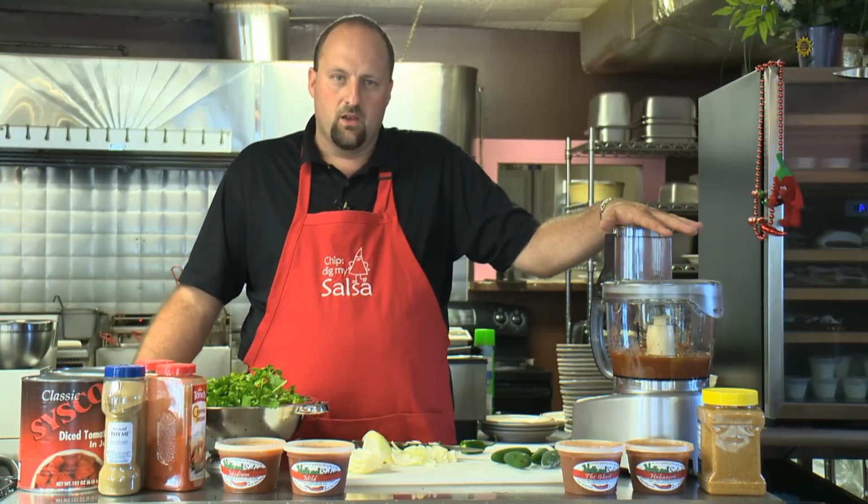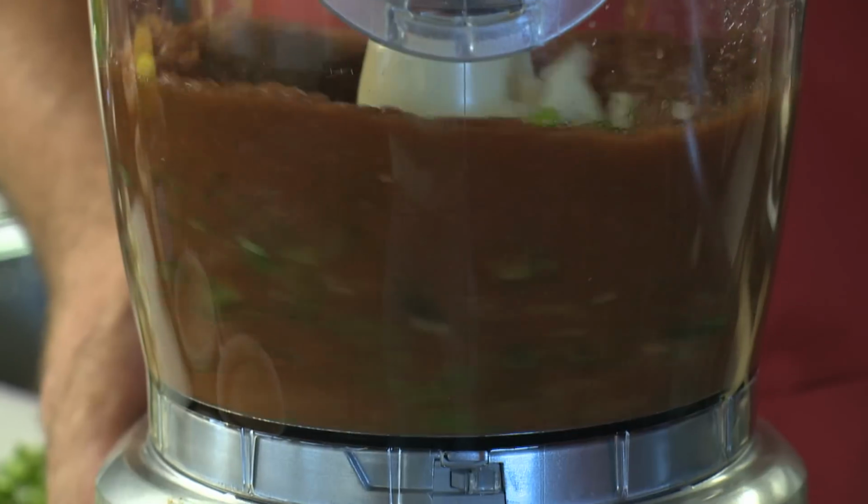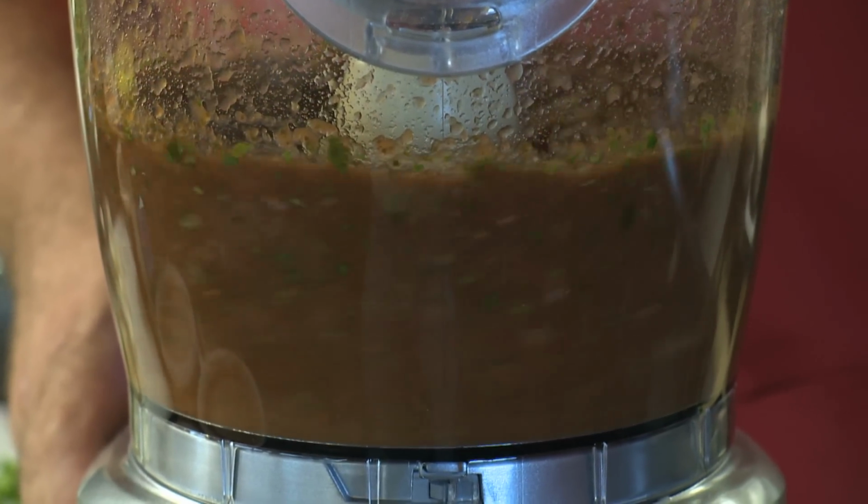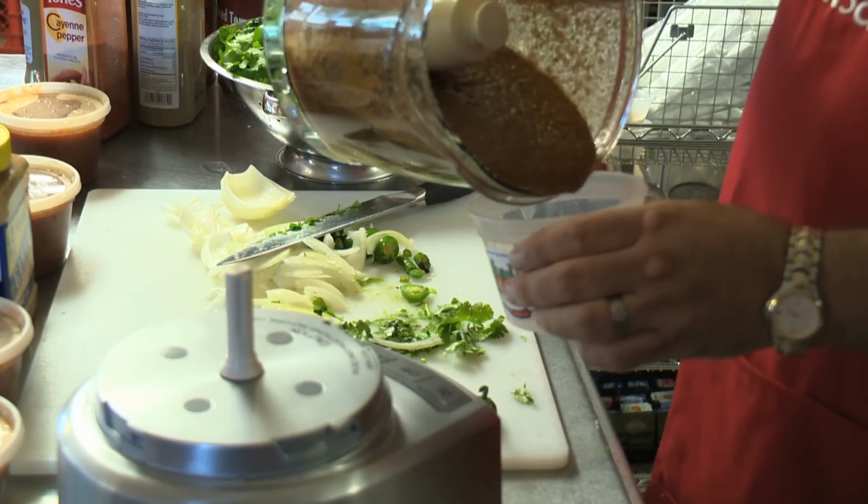As you can see, we really start out small, even with the chopper blender. This is our original unit that we make our salsa with.